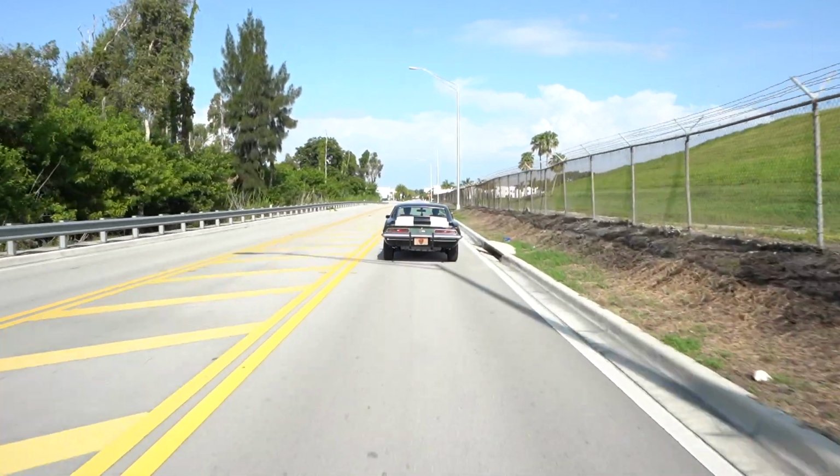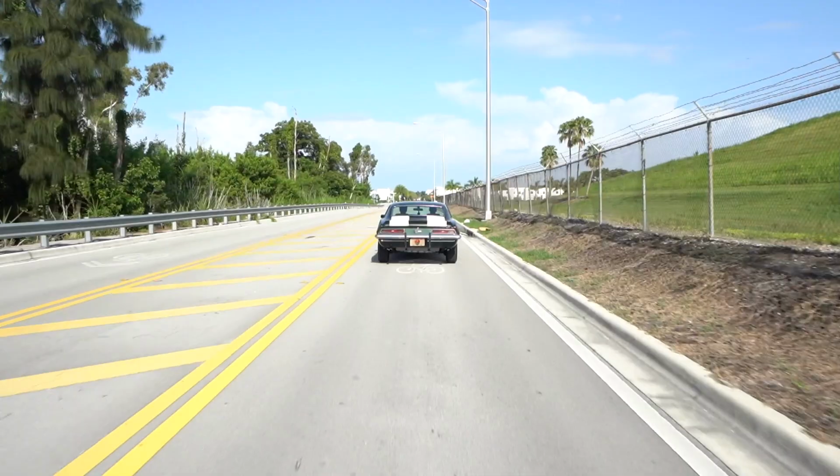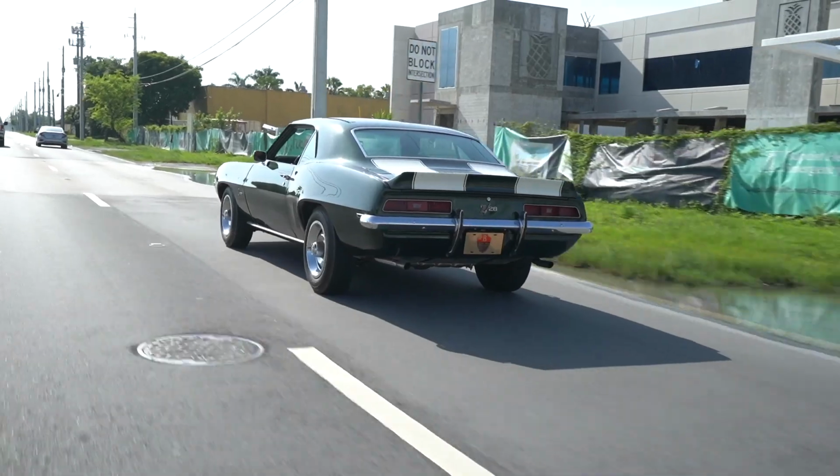What's incredible to me is the cost of the Z28 upgrade, brand new, which we'll talk about in the walkaround, guys. Stay tuned for that. We'll give you more details as far as the colors of this car, a little bit more of the history.